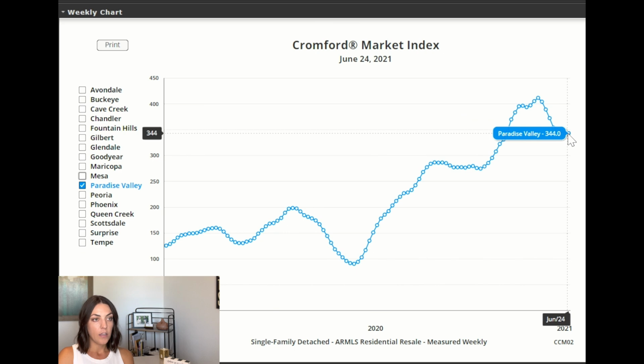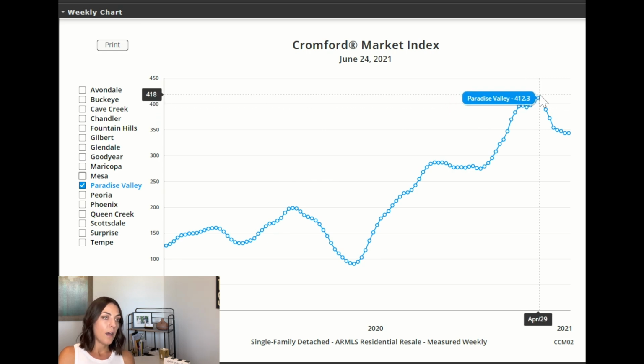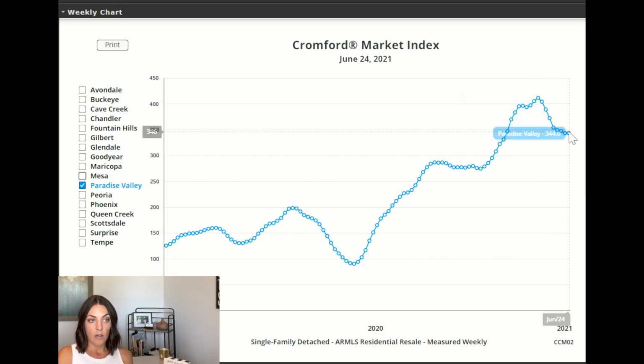Paradise Valley, 344. It has been stabilizing a little bit the last few weeks, but again, still been on a downward trend like everyone else, just not quite as crazy. And most of these peaked in February and March. You can see February and March for Paradise Valley continued to increase and stabilized, then went up again. So Paradise Valley behaves a little bit differently just because it is almost all luxury in Paradise Valley. So the luxury market has been going crazy. Anything over $1 million or $1.5 million, Paradise Valley has definitely just done some different things. So had some severe drop, but now it's kind of just stabilizing. Still very much a seller's market there.